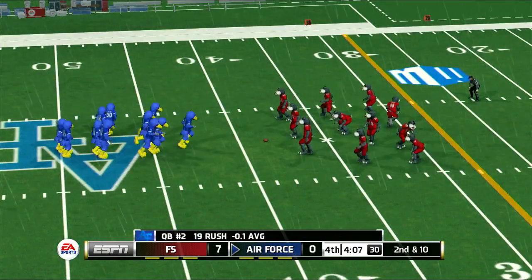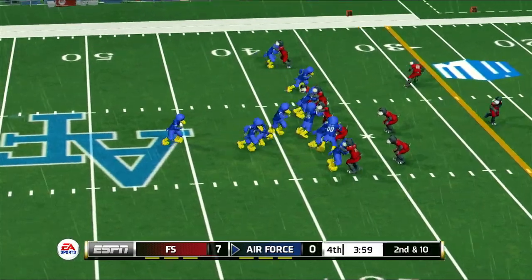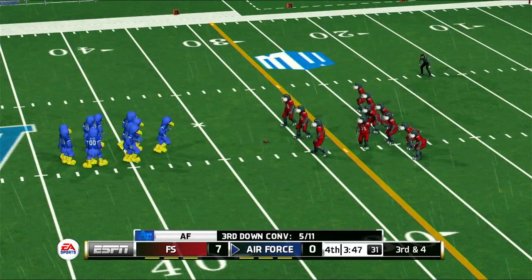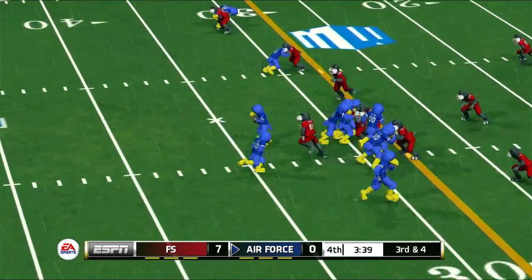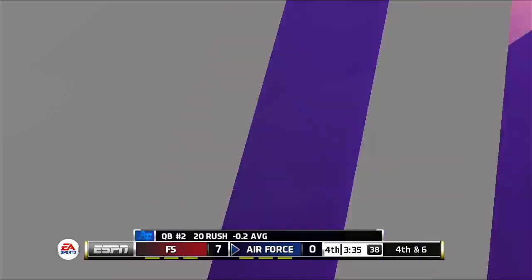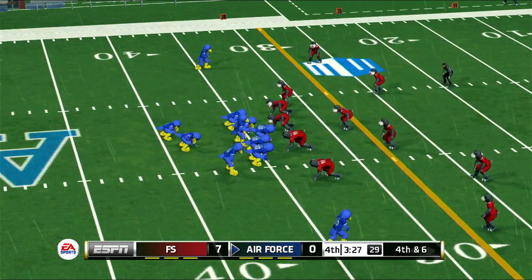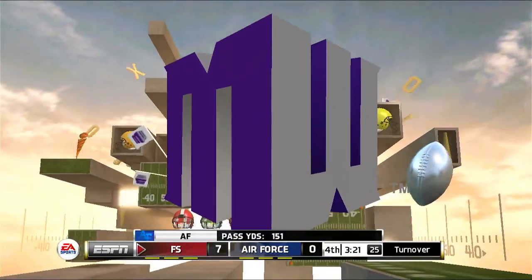From the 38-yard line. Second down. Nice run, and he's brought down around the 34-yard line. The defense was playing the run all the way, and they got it right. Nice work. Set. Get to that quickly. He's taken down around the 33-yard line.